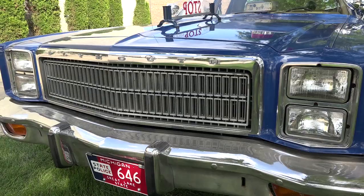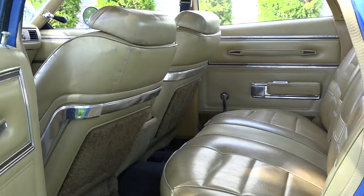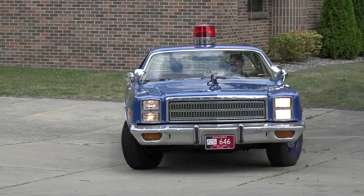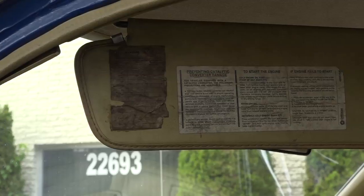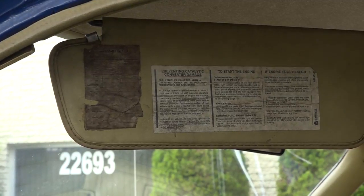This car is a living piece of Michigan law enforcement history, and we have a very specific history going along with this car, right up to the point that it was assembled at the Lynch Road plant on April the 7th of 1977. It was immediately commissioned by the Michigan State Police in July of that same year and found service at the Grand Haven Post, number 64, on the west side of Michigan. While there, it was piloted by Trooper Victor Windstrom, whose name and signature appears on the speedometer calibration chart right here above my head on the sun visor.